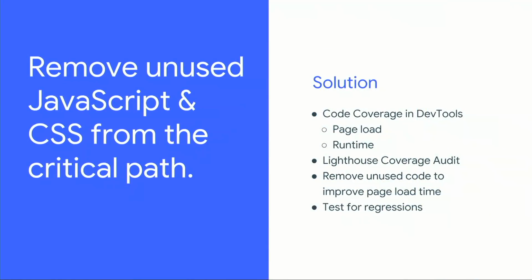So remember, code coverage both in DevTools and in Lighthouse is your friend when it comes to spotting and removing unused code. Do this check regularly throughout the development of your app to keep your code base clean and tidy and to test your changes thoroughly before deployment. Well, so far so good.